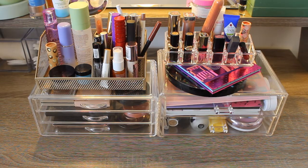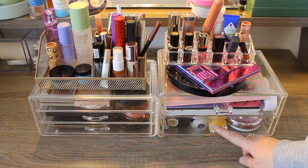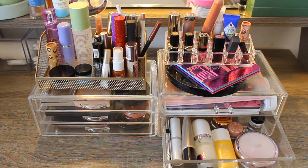So much of this is going to stay, but let's go ahead and see what we can pull out and cycle through. So let's start with this drawer right here. This is going to be all of my primers, foundations, things like that. This drawer is going to stay exactly the same.